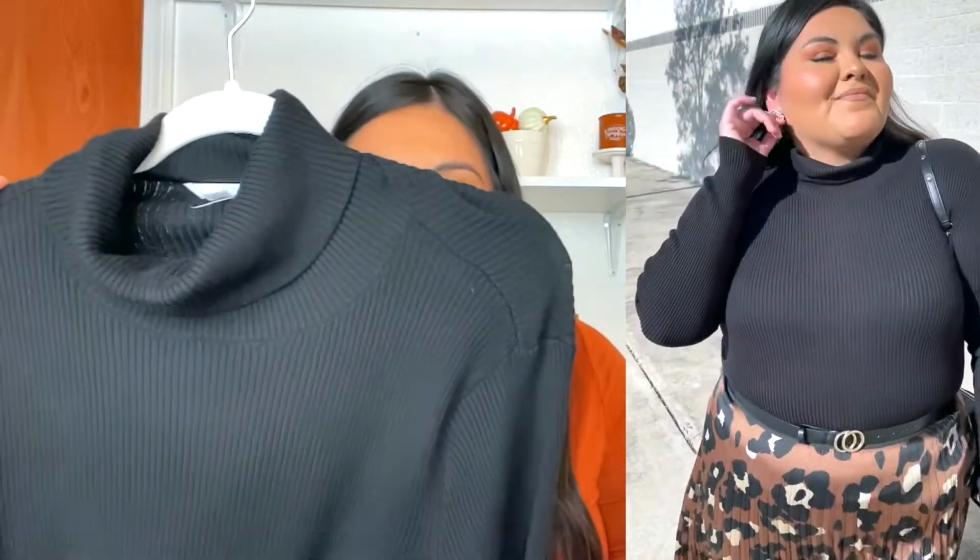So I recently purchased a few items from Walmart and a few items from Target. I'm gonna start with Walmart, and I'm gonna be sharing the first piece, and the first piece is right here. On one side of the screen, you will be seeing how I styled this specific item. I hope it's enough information and you can get an idea of how the item looks.